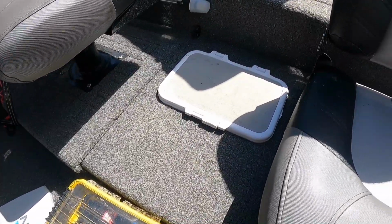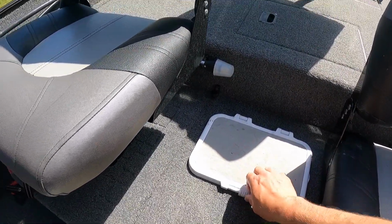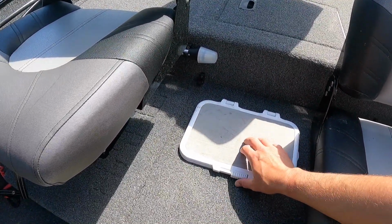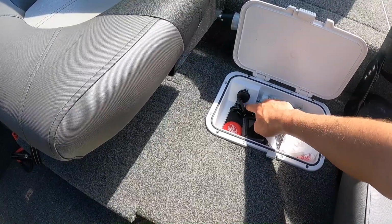This is also a nice upgrade that I installed. I found this online. Now this is almost like a little center console. I wanted to find one that would fit here, but this is such a tight gap between the two seats, I couldn't find one with the right measurements. So I found this online, and it's got a rubber seal on it, it's waterproof. It's actually got power to it.